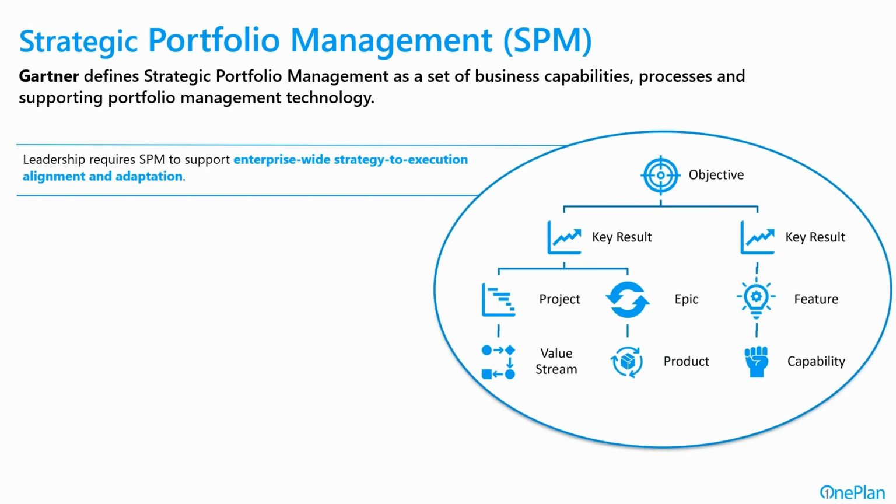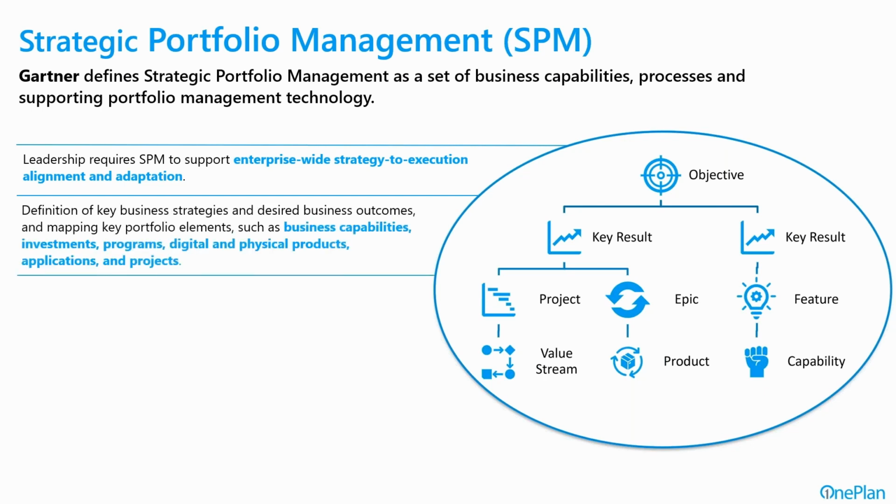So leadership requires SPM, or strategic portfolio management, to support enterprise-wide strategy-to-execution alignment and adaptation, because IT projects aren't by their nature in an isolated world. There are your business stakeholders and the people that you are doing many of these projects for that have to be in alignment, and they're potentially active participants in not only the requirements, but also in the reviews and the user acceptance testing and all the other aspects where you have to get them involved.